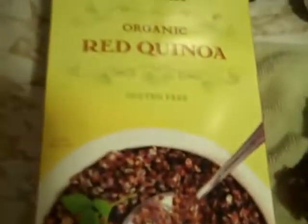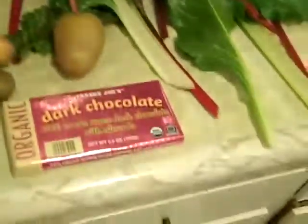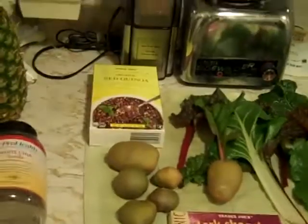Quinoa is a really good high-protein grain. It's a lot better than the grains, even better than rice, certainly better than pasta, because it's lower in the glycemic index, which means it doesn't jump into your blood and spike the glucose levels. Is the red different than the... Red's a little bit better, a little more expensive.